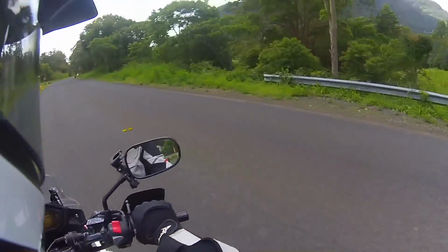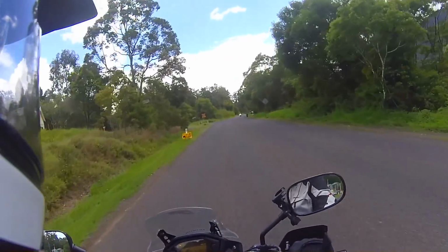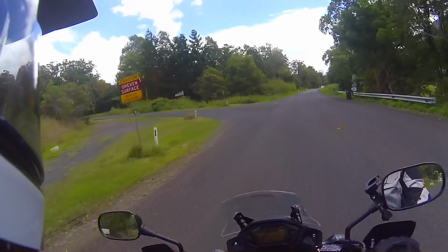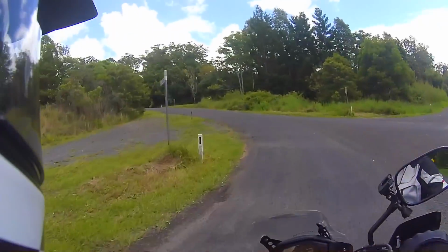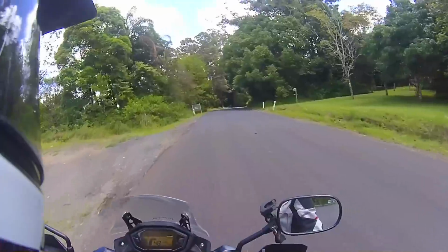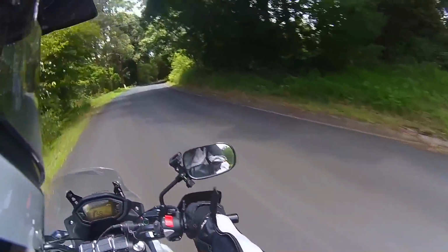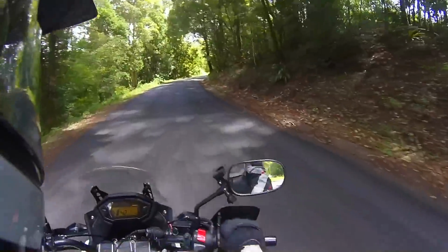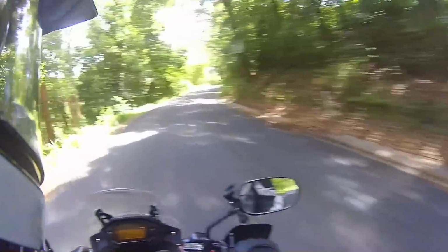Anyway, since I was able to stop there, I don't have to go all the way up the top of the road now. And I can go up this road, Lillian Rock Road. Now, I used to live up this road. It was a pretty rough gravel road. I wonder if it still is. It was 20 years ago when I lived up here.